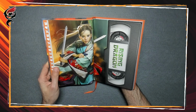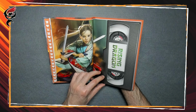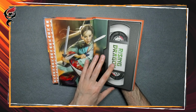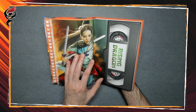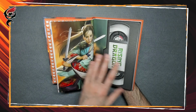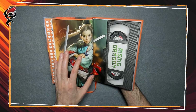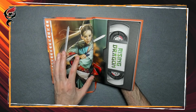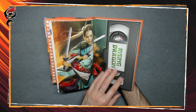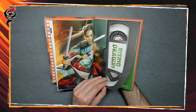Time will go real quick. Rising Dragon. Again, beautiful artwork. Really, really nice design. In fact, this particular book, I think, captures the designs even better than the previous two books. I love this little bit of design here, the sort of paper cardboard cover of the video slipcase. We got a good old-fashioned VHS tape here. I think that's great.